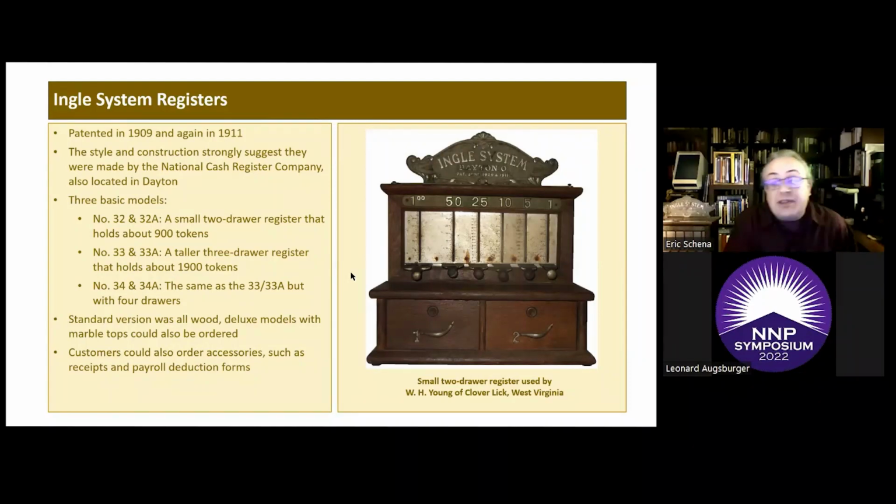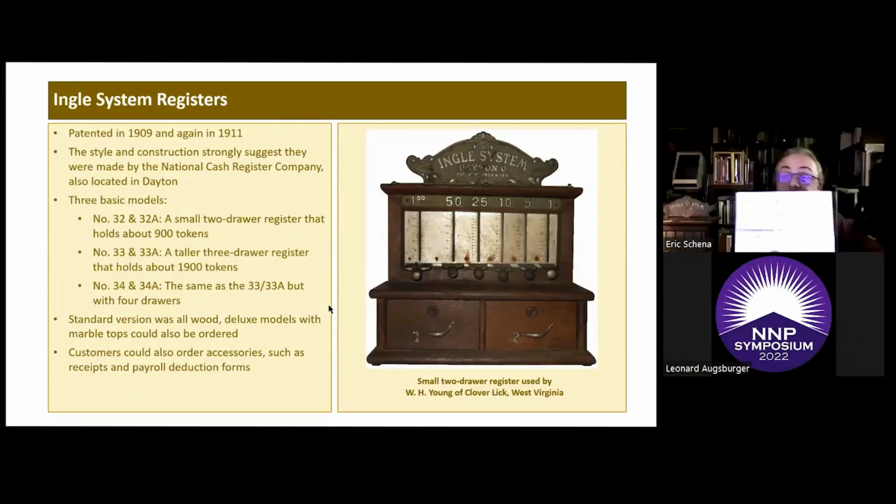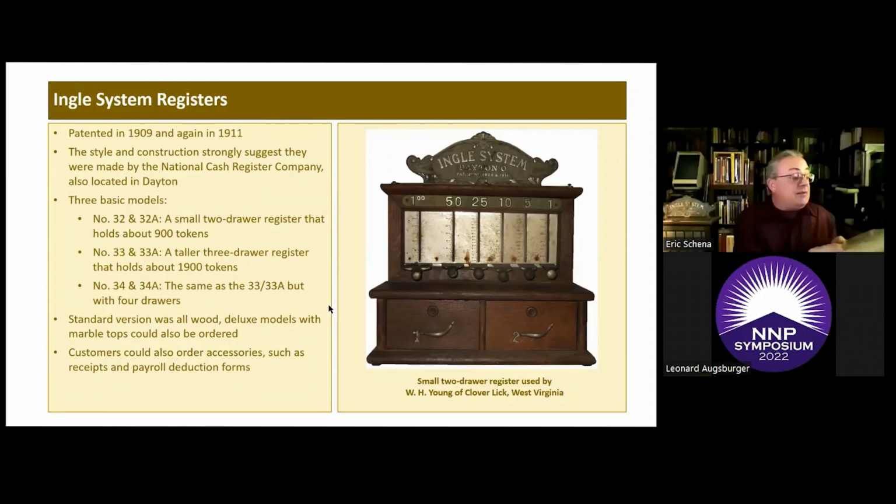And the funny thing about Ingle is they were a one-stop shop when it came to this type of thing. Not only could you buy the registers and their tokens, but you could also buy things like payroll deduction forms and other receipts. That's kind of hard to see here, but we'll talk about these in a second.